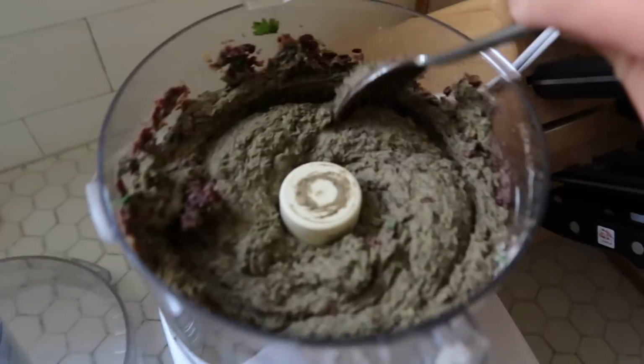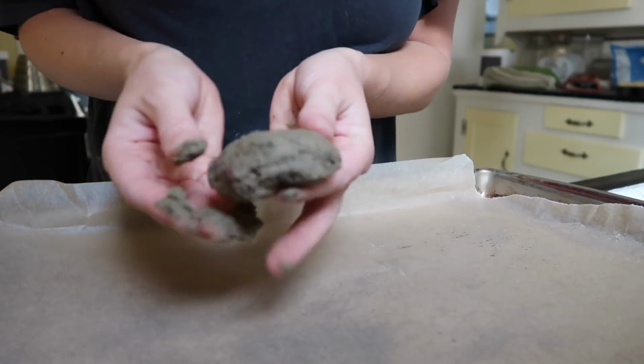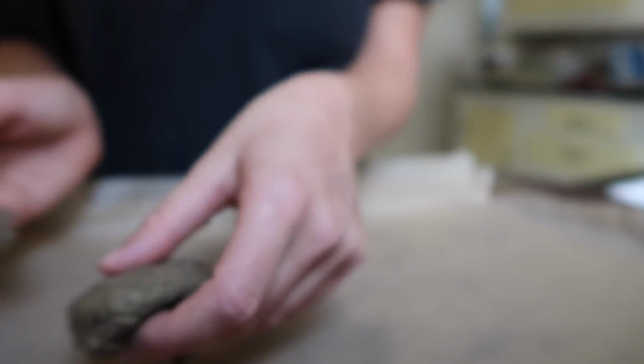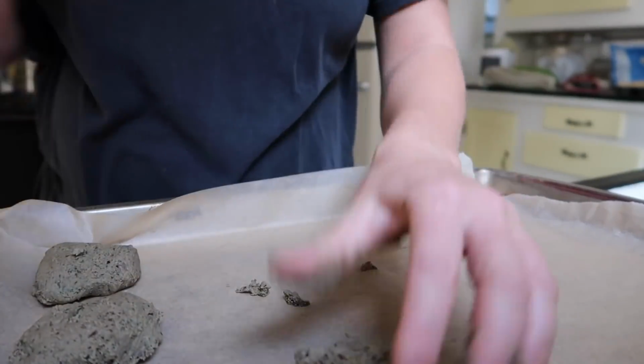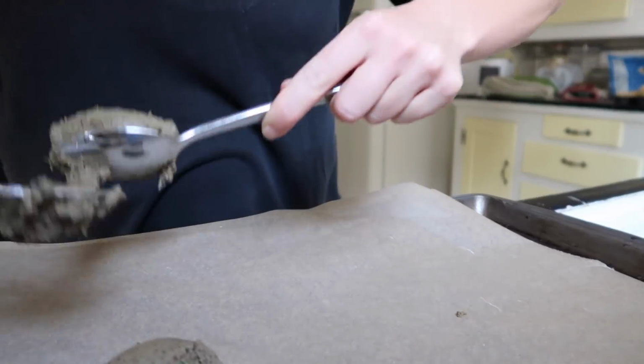And then just blend it up until you have a dough-like consistency, and you can form the little falafel patties. I started to use my hands, which you can do, but I don't recommend because it was a hot mess. I should have either wet my hands to keep it from sticking or just used spoons from the get-go, which is what I ended up doing at the end.